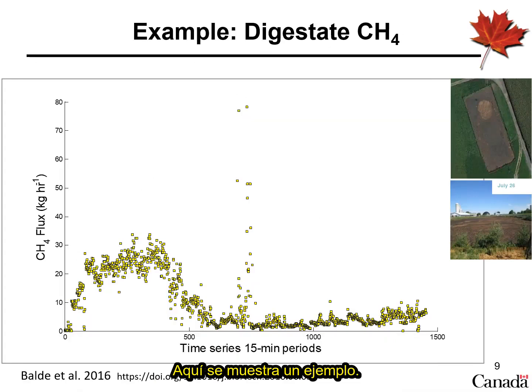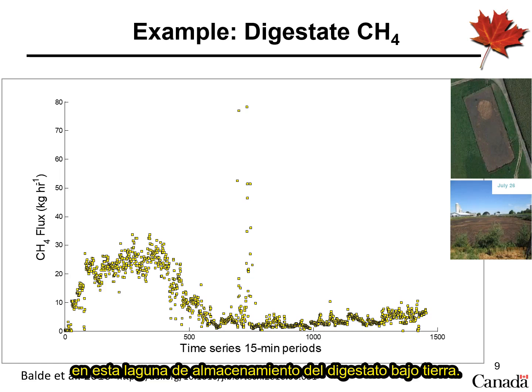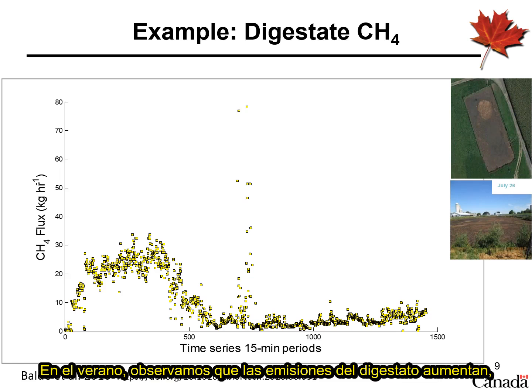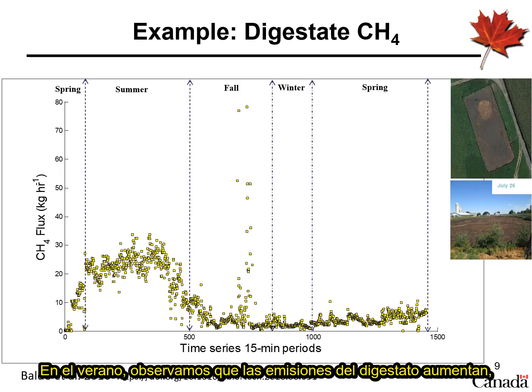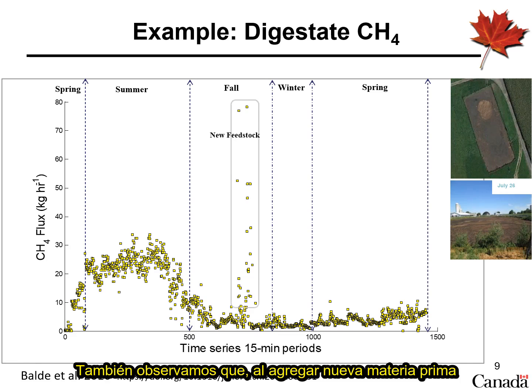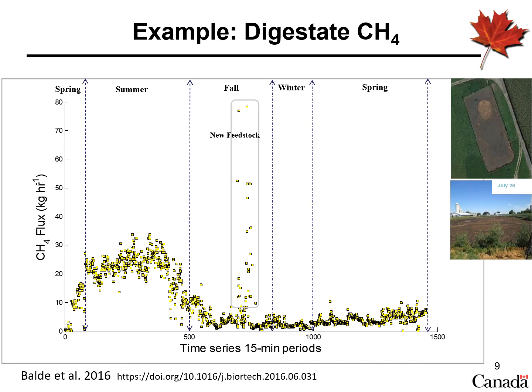Here's an example of what that looks like. These are emissions measured over 1 year from this digestate storage lagoon, actually an earthen storage. We can see over the summer, the emissions from the digestate increase, and in the winter, they decrease. But we can also see when new feedstocks were added, there was an increase in the digestate emissions too.